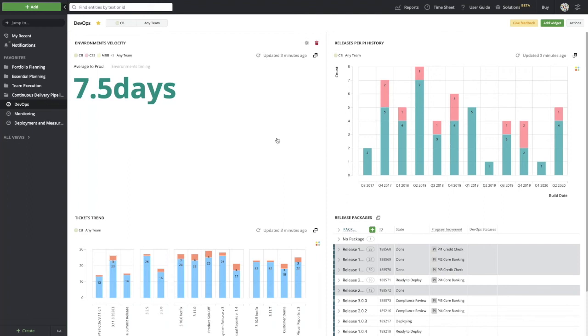So this is just a couple of dashboards that I'm going to walk through. The first one is a DevOps dashboard, which shows me on average, how long is it taking us to get into production? So when we start the process to when we finish, we're looking at 7.5 days. Well, if we want to deliver every 5 days or every week, we're just over that.